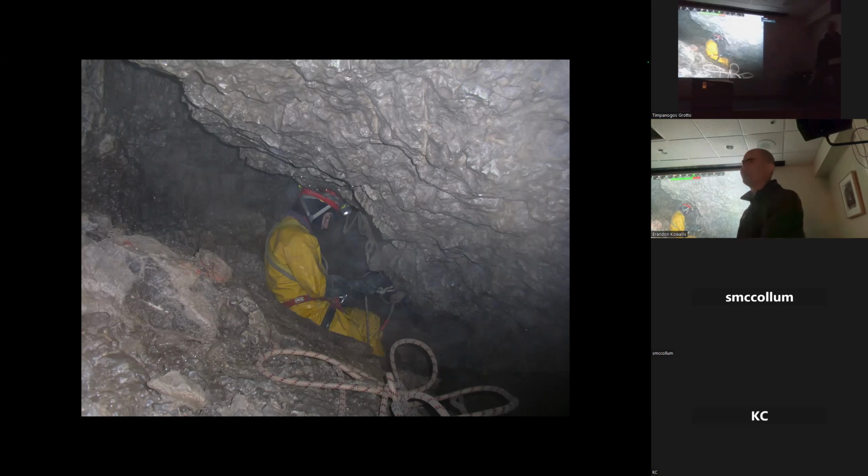And then after a while, we got down deep. We're like, if something happened to us, it's probably not going to be good, because getting out of the cave would be tricky. Like I said, lots of narrow slot canyons that you have to travel up and down and around, and it's cold and wet.